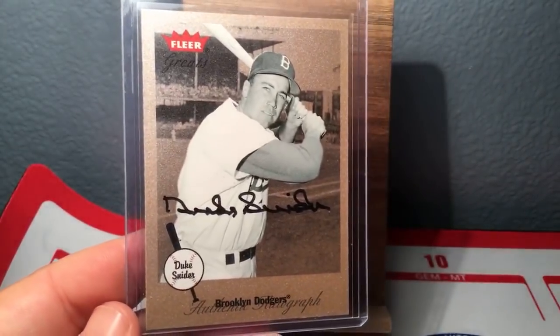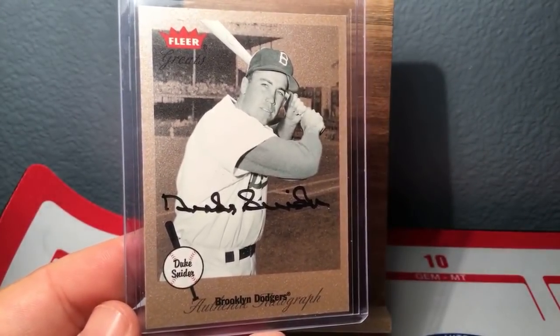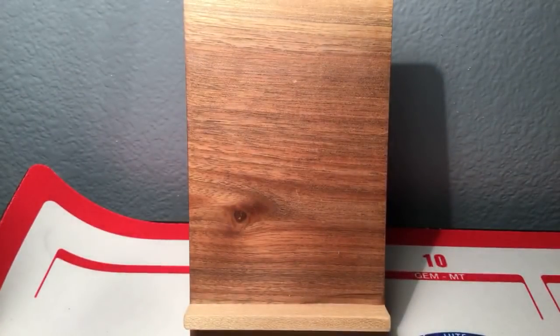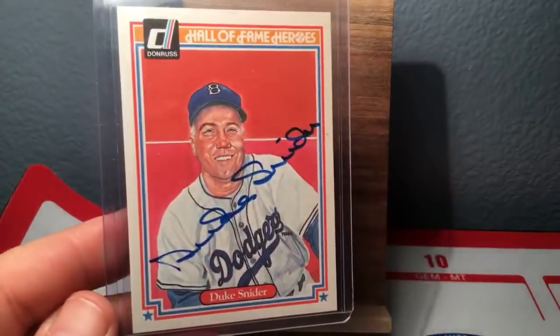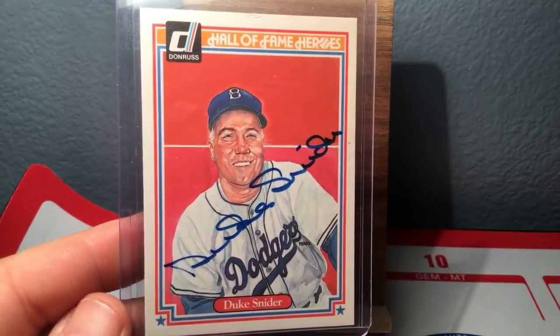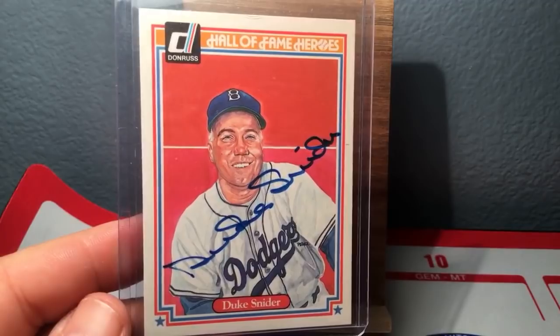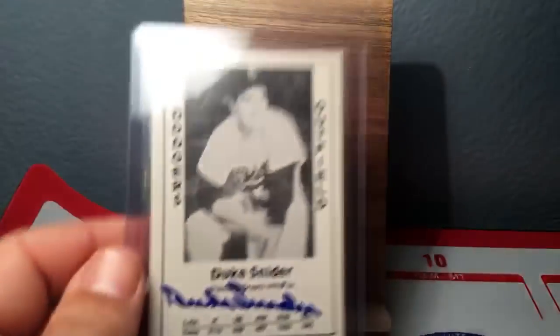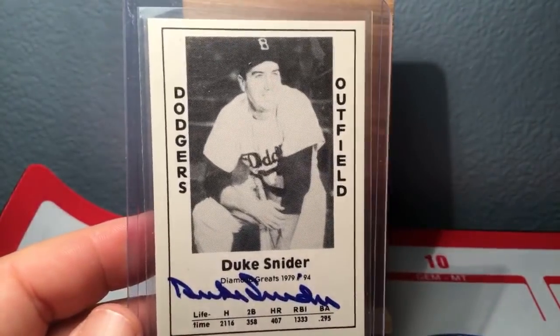There is another cool Fleer Greats card of Duke Snider. Duke Snider signed a ton of stuff. There's a Snider Hall of Fame Heroes. I'll show you all some cool Hall of Fame Hero stuff later. There is another Duke Snider.